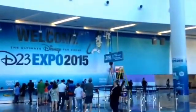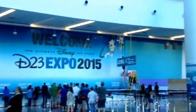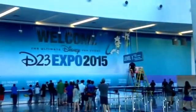We're making our way down here. Everything's open in this main area, just for registration, member services for D23, things like that. It's nice, you can see they put their own signage up. Really love that. All over the place, they take over the signs of the convention center and make their own signs, which is pretty awesome.